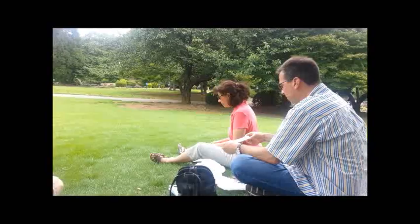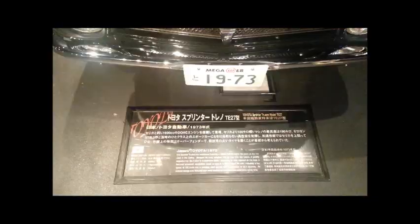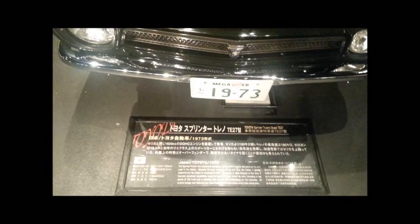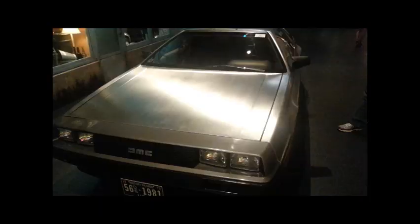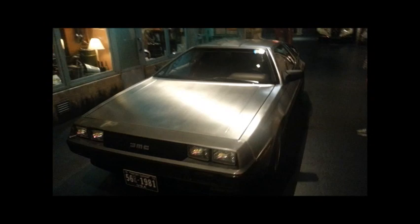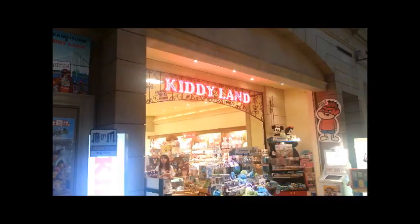Picnic lunch in Japanese-style garden with bento boxes. Now checking out old cars at the Toyota History Room. And the best part is infinite cars. As for Jess, we found the DeLorean. It's Kitty Land. The light from a Ferris wheel being reflected off the building.